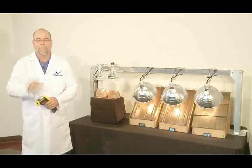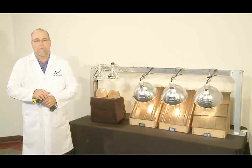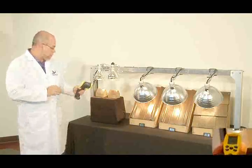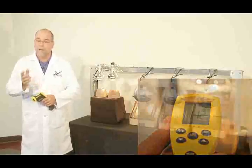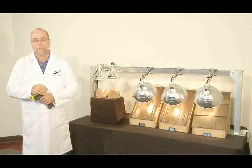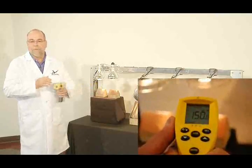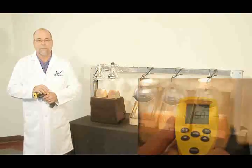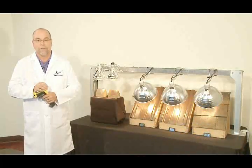In this example, we have two pieces of the same color, but one is more than twice as effective in terms of energy efficiency. Okay, it's been 5 minutes, so let's take a look at the surface temperatures of these samples. Reading the Cool Chemistry sample, we have a temperature of 112 degrees. Next, let's measure the standard pigmentation version, where the surface temperature is 150 degrees. So in just 5 minutes, the Cool Chemistry product exhibits a surface temperature 38 degrees below that of the conventional coating.